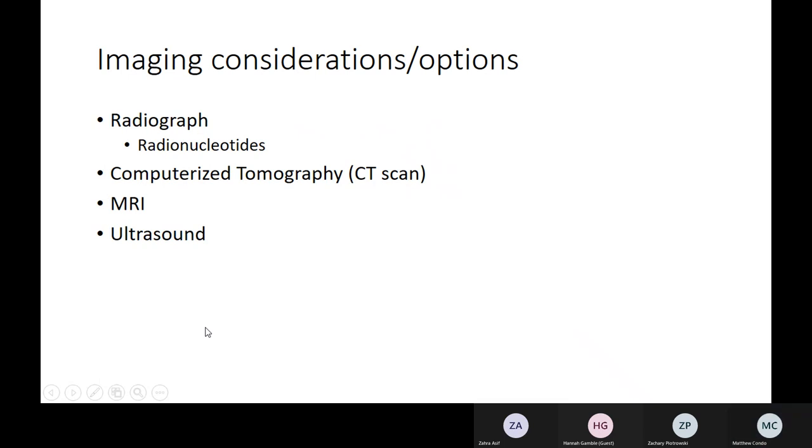MRI and CT scan are good as well. Reason being is because with CT scan, I can get a whole bunch of x-rays and I can produce a pretty good picture. MRI is nice because all that viscera is all soft tissue. But again, that first line of defense is typically going to be a radiograph.